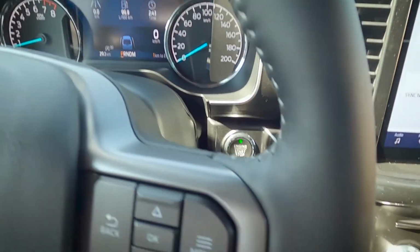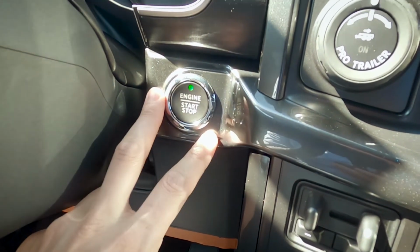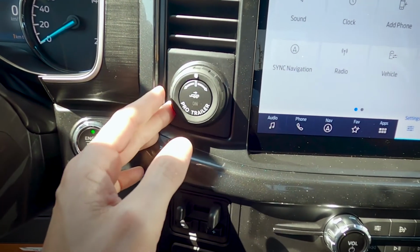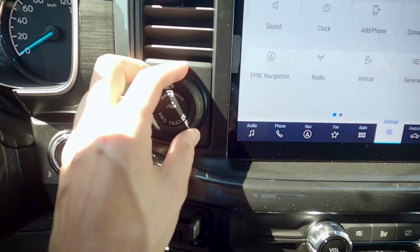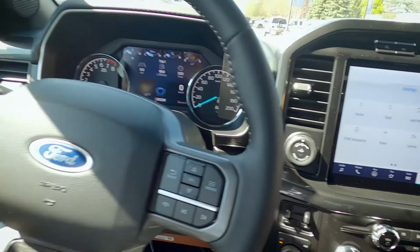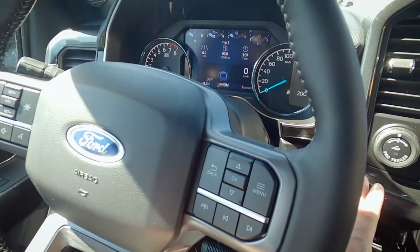Now as we move off to the right-hand side a little bit, we've got our engine start-stop button. So we are push-button start inside of this trim level of the vehicle. We've got our trailer backup assist. Now this one is slightly different from where it was positioned in the 2020 model year, but one of the nice things about this backup assist is once we've got a trailer connected, rather than counter steering the steering wheel, what we would do is just twist this knob the direction that we want to go, and it'll automatically counter steer the wheel for us.